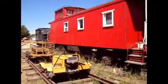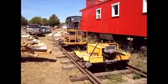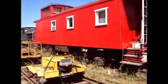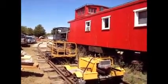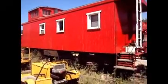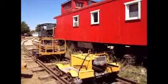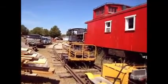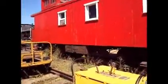Anyway, sorry about that. I guess this will be part 2 of around the shop area at Buckley. I ran out of space on the memory stick before I could finish. So this is the Central Vermont wooden caboose. Yeah, they painted it recently, like the last couple of years, because it used to still have the CV logo on it. Maybe one day it will be running again.